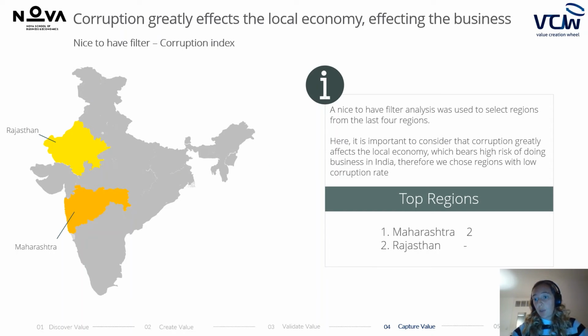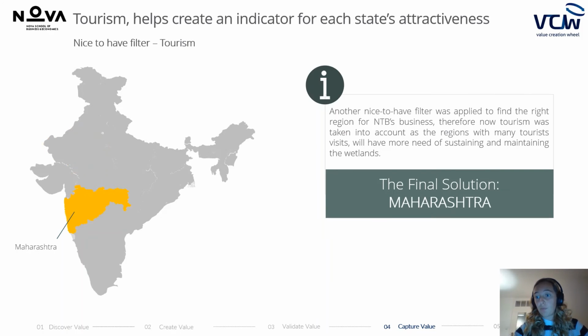To start with, it is important to consider that corruption greatly affects the local economy, which bears high risk of doing business there, and therefore we chose regions with low corruption. Another nice-to-have filter was applied, and this is tourism. Regions with a high tourism rate will have a higher need of sustaining and maintaining the wetlands. One region remained, and this was Maharashtra, our final destination.